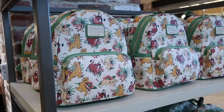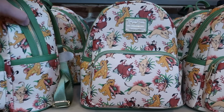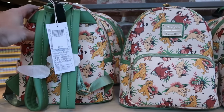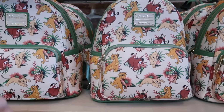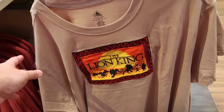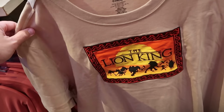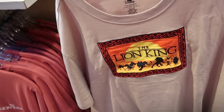Another brand new Disney Parks Loungefly here at the World of Disney store, perfect for Animal Kingdom with Simba, Timon, and Pumbaa. That design goes to the backside, but seriously, the simulated leather they're using lately is really nice. This one is $80. Here's a brand new adult size graphic t-shirt, part of that same collection. This one has a huge patch embroidered on the front for Disney Lion King with all the characters. That one is really neat.